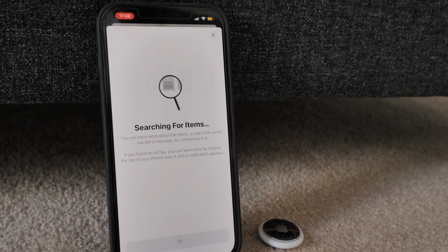Okay, first off, what's your emotional feeling right now? Disappointment? Yeah, I feel disappointed. That's wrong, because right now we should be super excited, because that means you can get a super cheap, super tiny, super long battery life GPS tracker now for $29 with no subscription. That's a fair point.